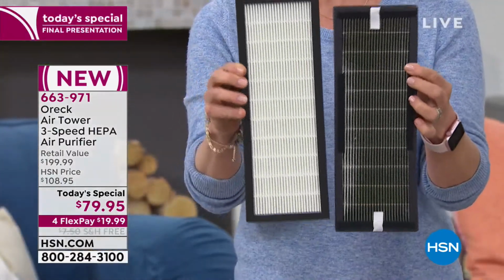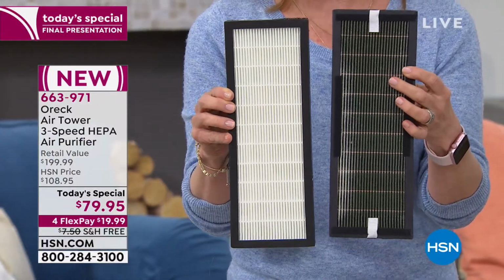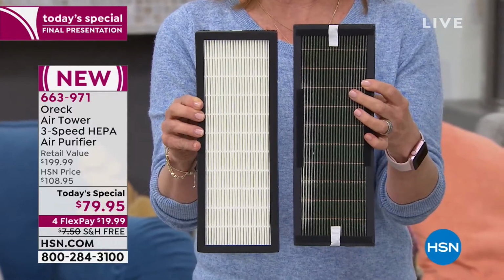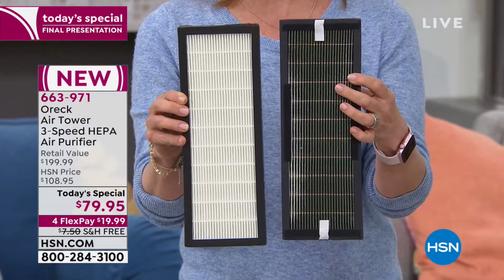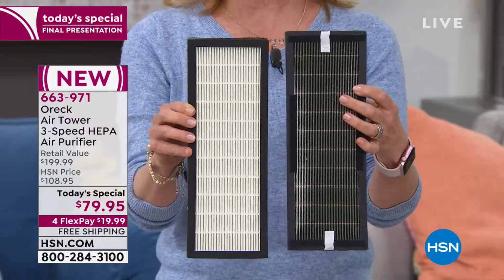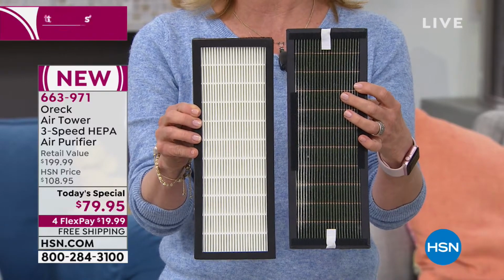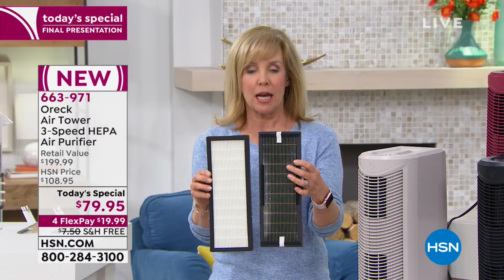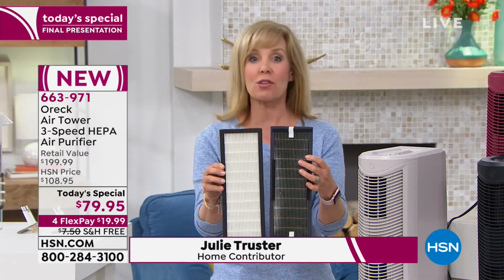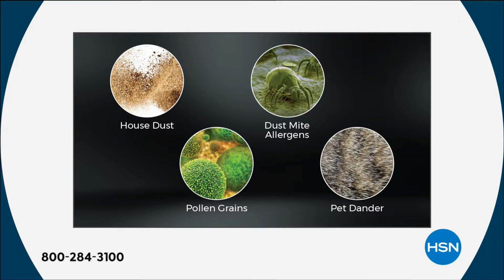So right here, I kind of have my before and after. This dirty filter that you're looking at, this is from my home. I vacuum every single day. And when Adam is making a big deal about a true HEPA filter, what HEPA does is it traps and captures 99.97% of particles, allergens, the irritants, the things that make us sick, down to 0.3 microns. Those are the things you can see, but it's also the things that you can't see. Like your house dust, your dust mite allergens, pollen, the pet dander.